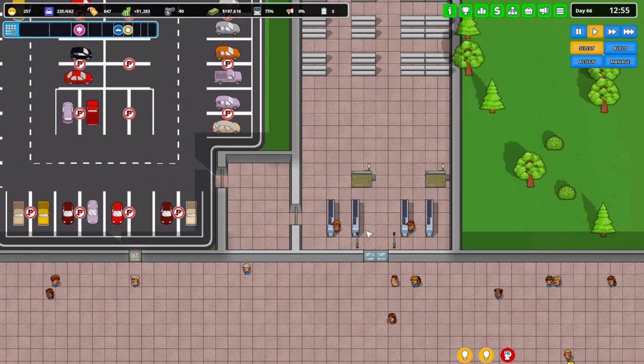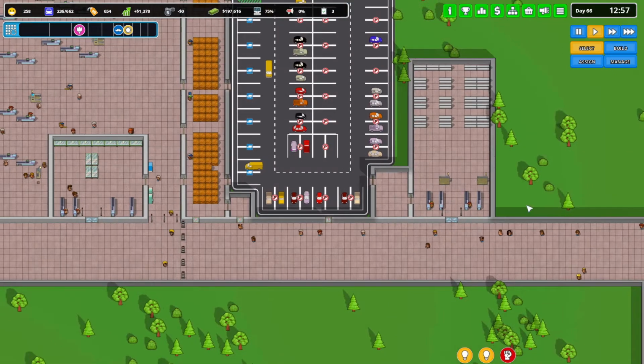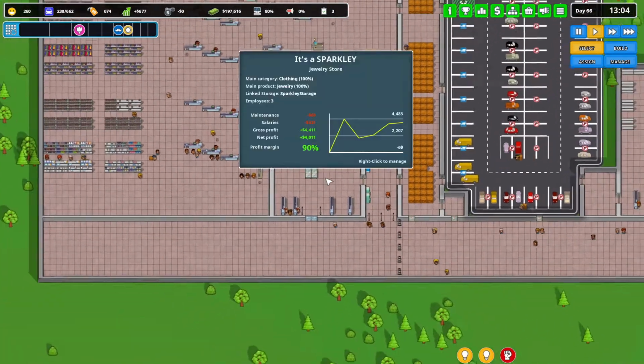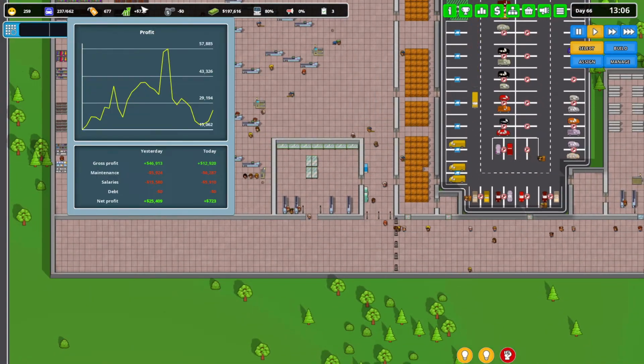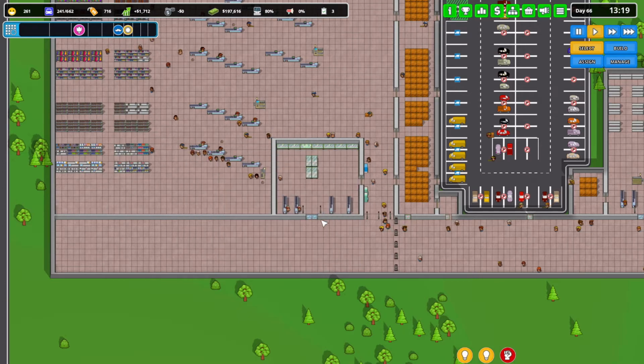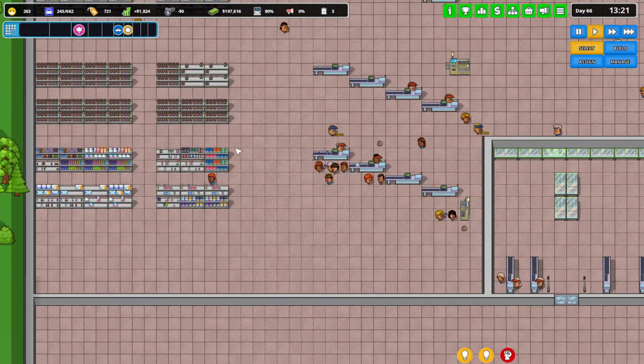So these people come in and are working, and there's nothing to sell in the store, unfortunately. So that's a miss. But you can see our income curve there. We peaked out at 57,000, and now that we're way more spread out, we have to have way more people. But we are tapping into that top tier of sales and demand.